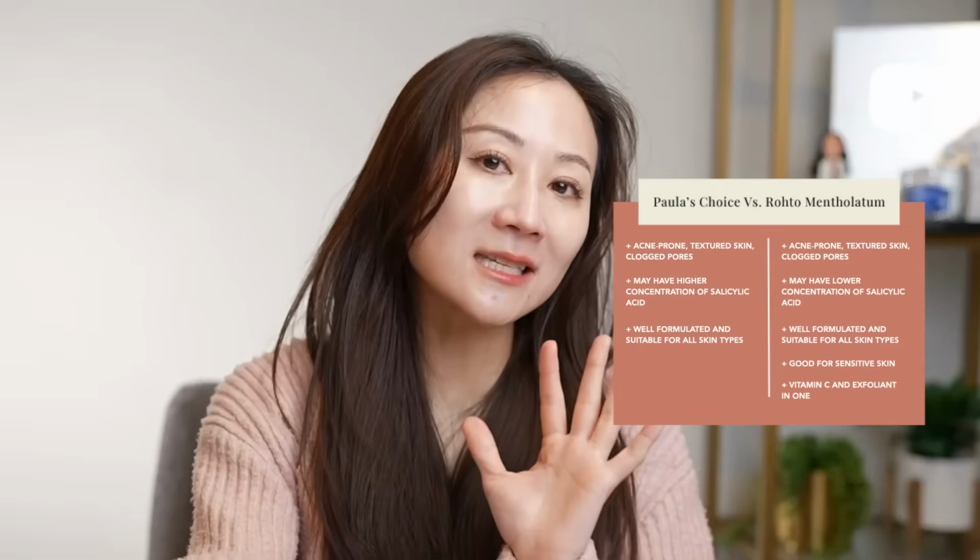But yeah, both are great if you're struggling with texture, uneven skin tone, mild breakouts. I think both are great. And if you've tried this one from Rohto Mentholatum and you have acne, I would love to hear your thoughts.